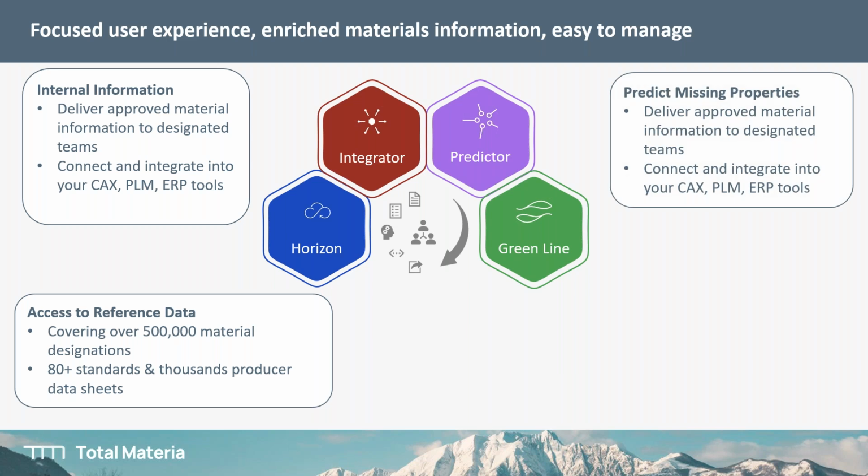And Predictor is one of those new solutions, I might say, because since the beginning of last year, 2023, it is online. We are providing AI and machine learning tools for when there is no necessary information about a material. In Total Materia, you cannot find any generic or inaccurate information; only accurate information you can find inside Total Materia. But yet, none of these standards or producers' data sheets give you any idea, any information, any properties about these materials.